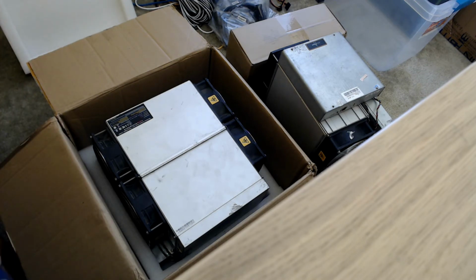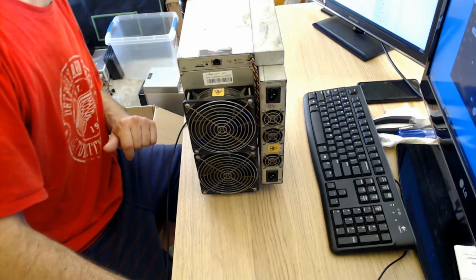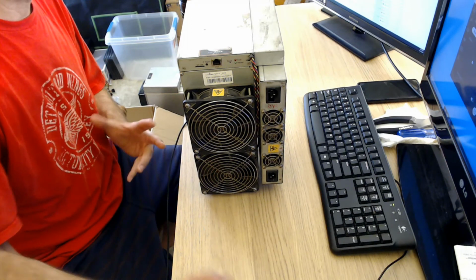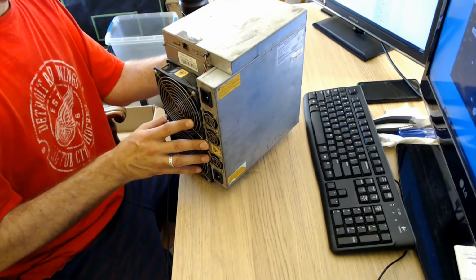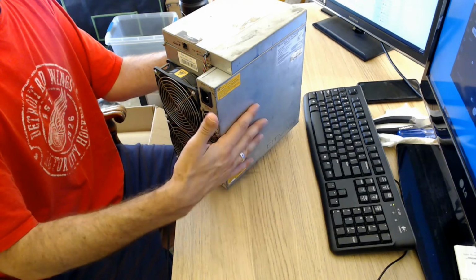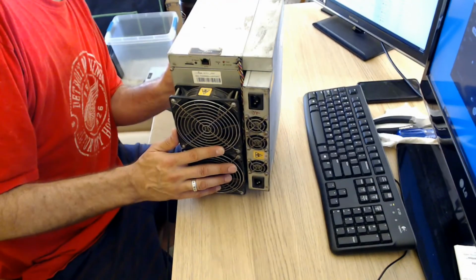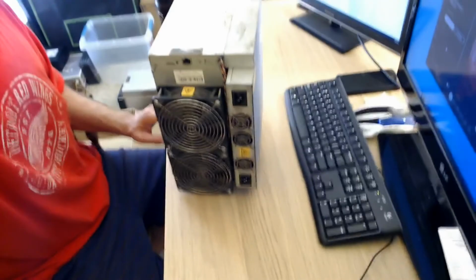So let me go ahead and give you a quick changeover, and we are going to look at this on the desk. All right, so give me 1 second. All right, so here it is, and not half bad looking. It's a little dirty, could use a little cleaning, but overall, I think this is pretty good. Not a whole lot of excitement to it. It's a giant silver box with some big fans. This is the power supply. They built it right on, just like the T17. Everything looks good. I'll give you a little shot of this, and then we're going to go over some numbers so you can see that.